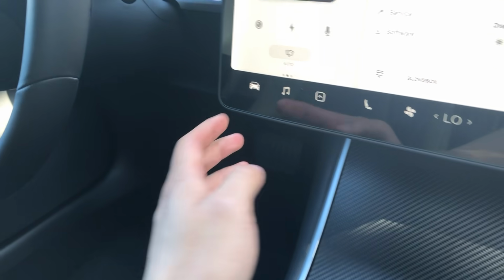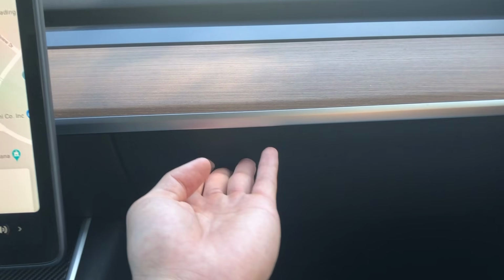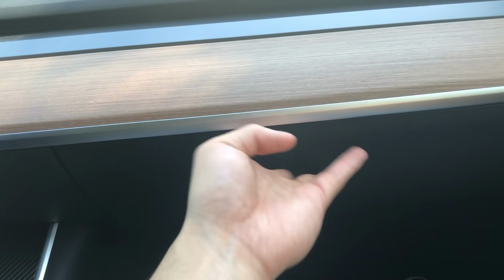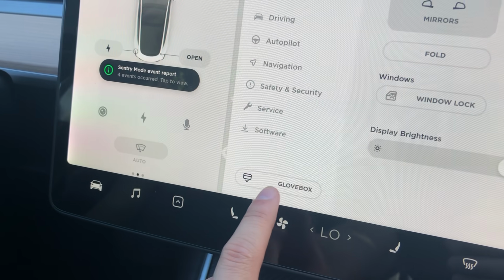Oh yeah, in addition to that, I forgot to go over how to open the glove box. So in order to open the glove box in a Tesla, you can't just open it from here. There's no button, there's no lever, nothing like that. So what you have to do is click on this little car icon and then click on glove box. Then it'll open up.